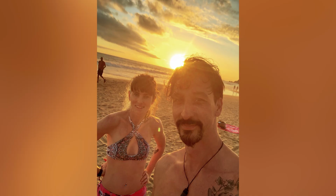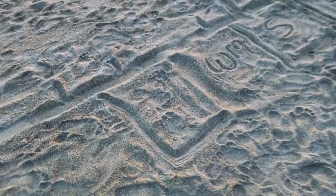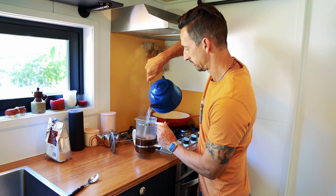We started this journey about a year and a month ago in Mexico on a little beach called Zipoleta, and we drew out in the sand what we thought our tiny house should look like. That's when we first started looking at the design process, and we first started understanding how much space we had to play around with and what we wanted to do with it.